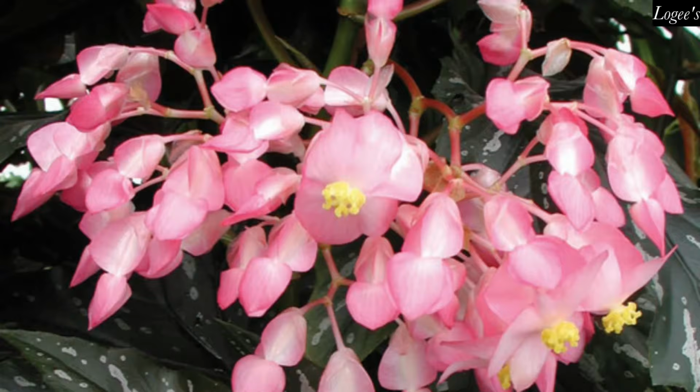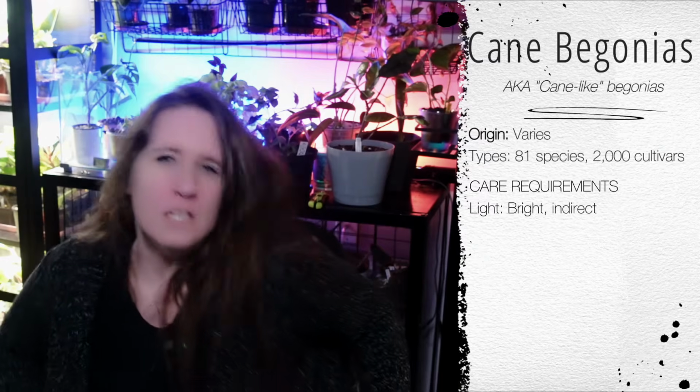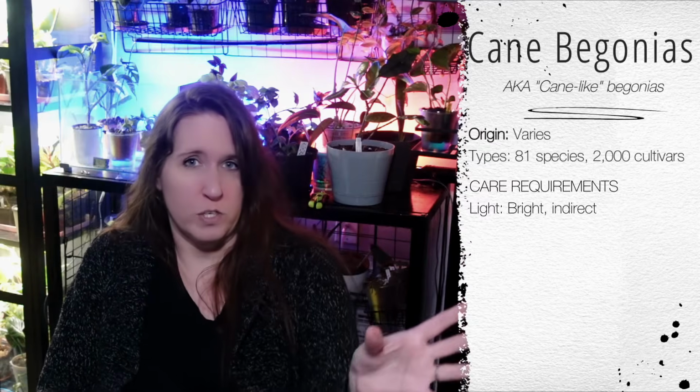Light is still bright and indirect, but cane begonias tend to want a little more light than Rexes. They can handle a little morning sun, but really avoid those harsh afternoon rays. Think of like east or west facing windows. If they're not getting enough light, they'll tell you by getting really leggy because they're trying to stretch towards it.